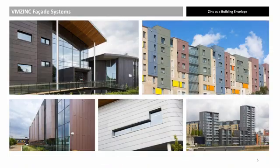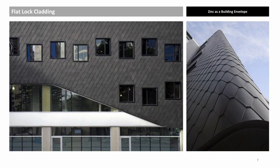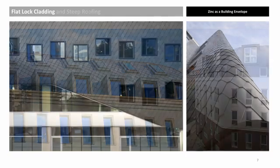The choice of systems for zinc roofs is fairly straightforward, but for facades the options are far greater. Standing seam panels, rain screen cassettes or flat lock panels, which we are now going to look at a little more closely. Flat lock panels come in many shapes and sizes, but 3 meters by 600 millimeters is just about the maximum size recommended. Bespoke shingles are also possible, as seen on this project in Canada.